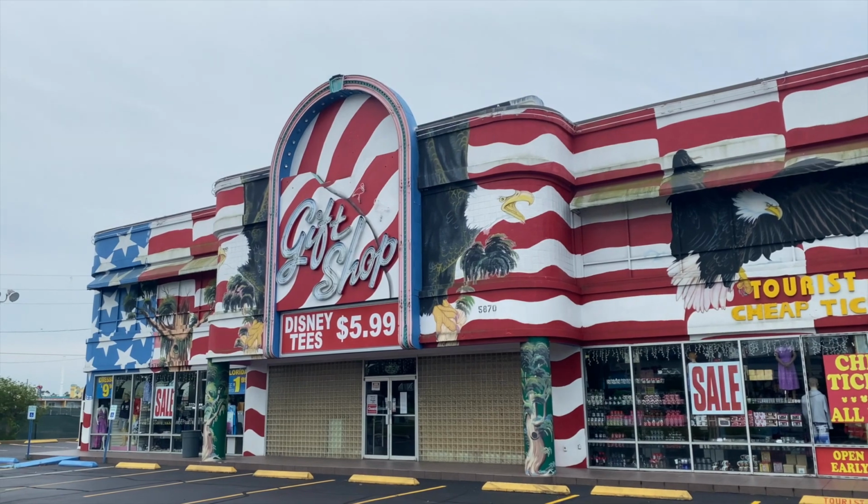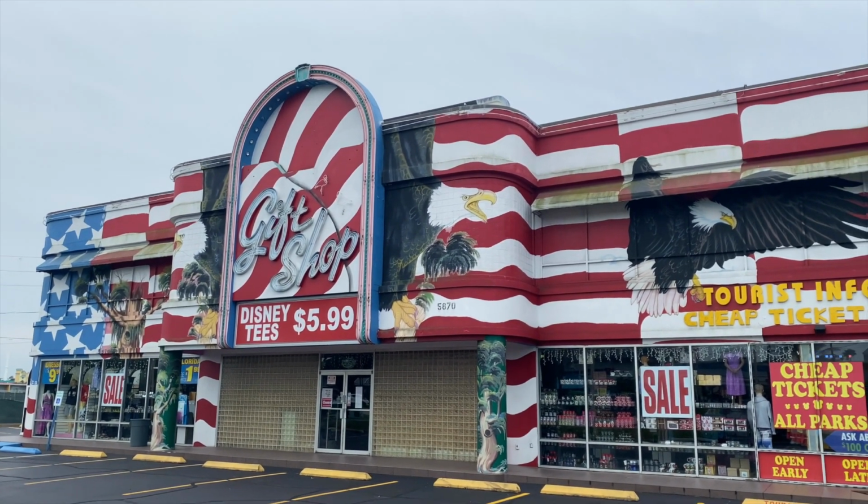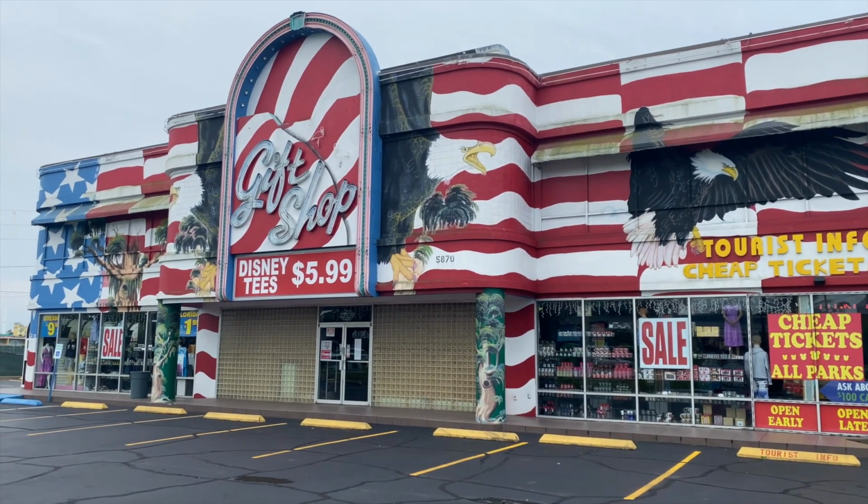Look at this one. To the far left, you have a tree, huge American bald eagle, and the whole thing is wrapped in an American flag. This is just a part of the charm of Highway 192. So if you guys are up for it, let's travel down Highway 192 today and take a closer look at all of the different murals and different paintings that are on the gift shops.